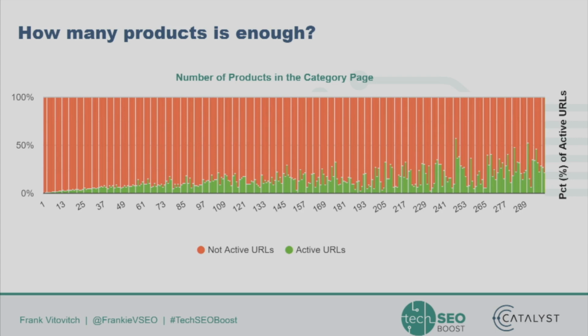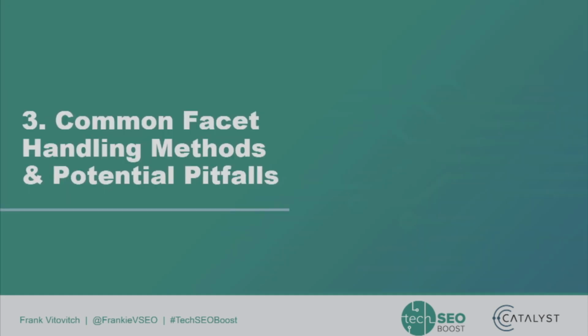And you could see here, I keep missing the button, as we go from 1 product all the way up to 300, the percentage, that green bar of active URLs, gets higher and higher. Again, it'll be different for every website, but it's a great way to figure out what our threshold is. Should we noindex everything under 5 products, under 10 products? Again, it'll be different based on how many products you sell.